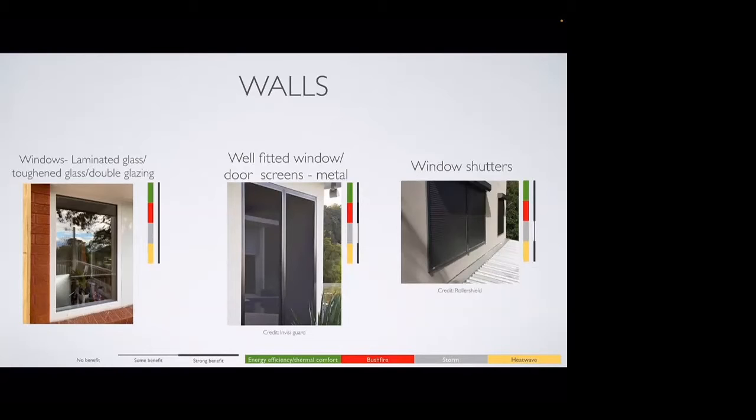Now again, depending on your BAL rating, it will depend on which way you go. If you happen to live in a bushfire prone area and you want to replace your windows, you will need to do a DA. But in general, that shouldn't be too much of an issue.